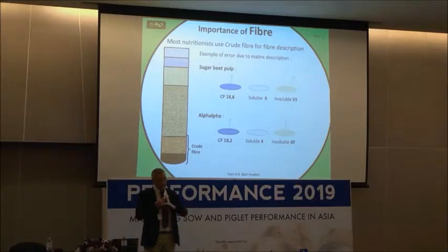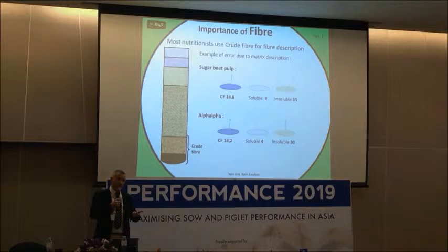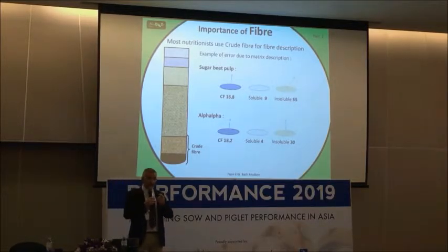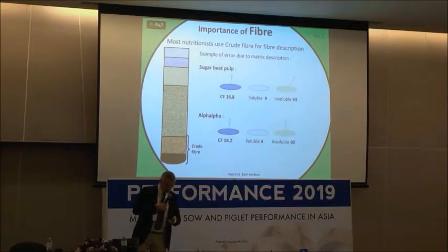If you look at the animal, very practically, you go in the farm and you check the feces quality. Because insoluble and soluble are completely different. Speaking about quantity, but also speaking about the balance between those two fractions of fiber, you will have completely different impact on behavior, on feces weight, just because crude fiber is not expressing what is the global composition of fiber.